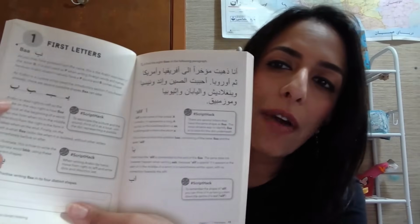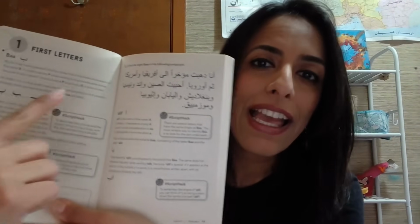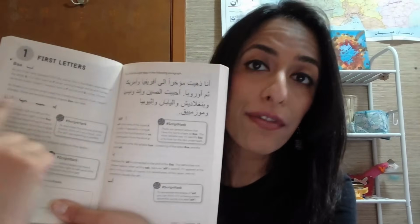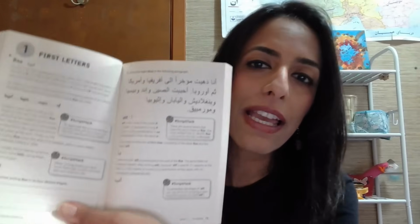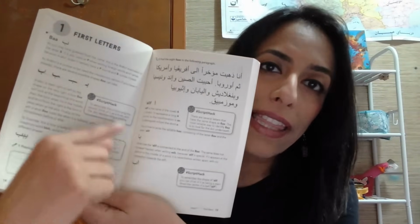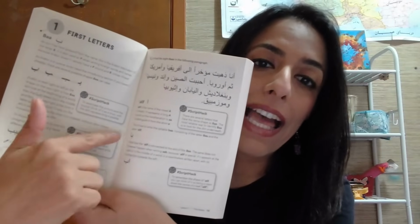For instance, let me show you this letter, ba. You will see how it's written, the 4 ways that this letter is written. And then there's this text that it asks you to find these 4 shapes in the text, and it tells you it's repeated 8 times. And then it introduces this letter, which is ba, with another letter, which is the vowel in this case, and it's a, so it's ba. And it has a lot of explanation in English as well.